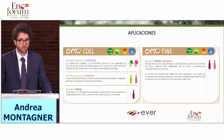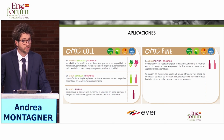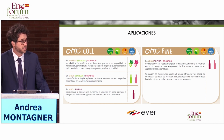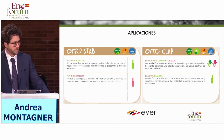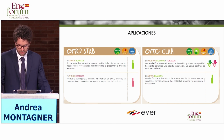To sum up, cytocol and cytofine seem to have the same composition, but the real difference is the selection of YPEs. Cytocol is for all musts and wines, for traditional and conventional wines, but also for vegan and organic wines. While cytofine is for red and pink wines that need an organoleptic improvement, to improve color stability as well, and the tannins. Cytostab and cytoclar are more or less for white wines, pink wines, and musts as well. Cytostab has silica as well to improve filterability of the product.